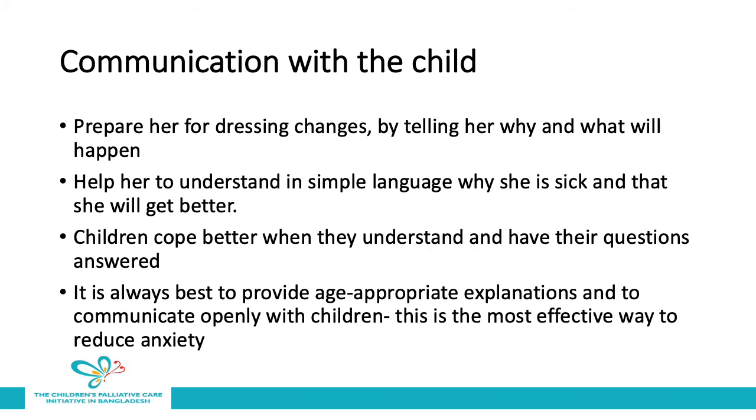Lastly, it's important to consider communication with the child. We need to prepare her for dressing changes by telling her why and what will happen. We need to help her to understand in simple language why she is sick and that she will get better. Children cope better when they understand and have their questions answered, and it's always important and best to provide age-appropriate explanations and to communicate openly with children, as this is the most effective way to reduce their anxiety.